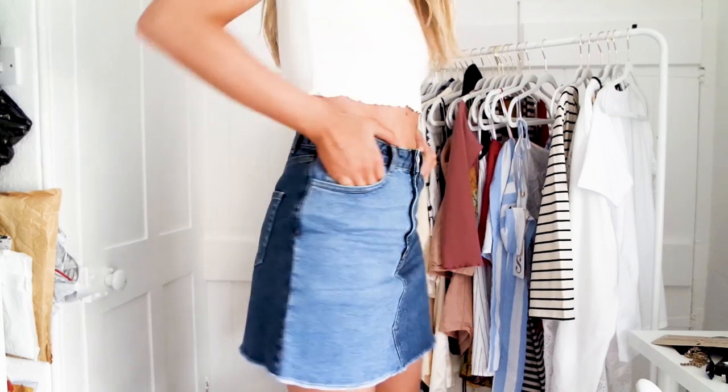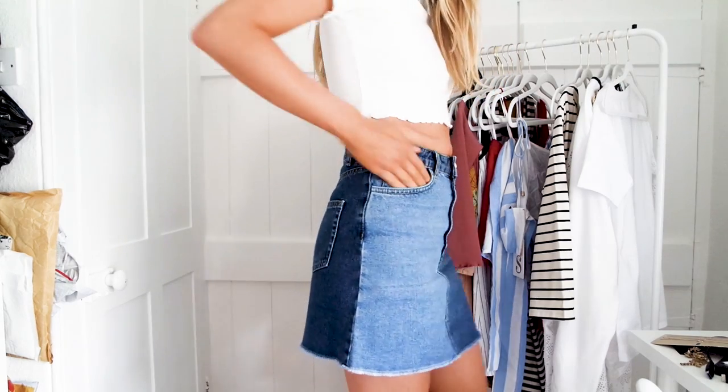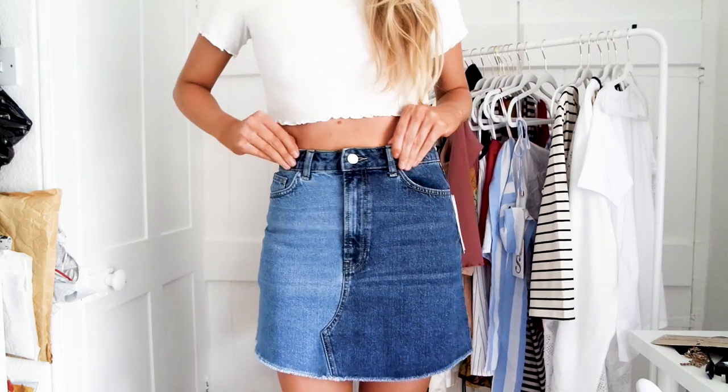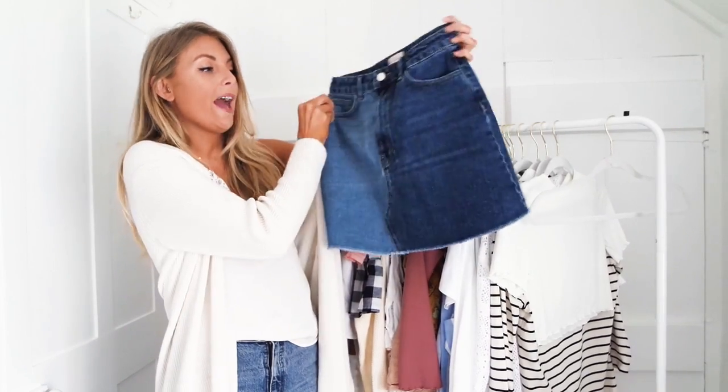And it's quite a good length. It's not too short. It's kind of an A-line style, so it's not too tight, so it's not going to rip like the Sheinside one did, because that was quite a pencil kind of style, which is, I think, why it ripped. And also it's kind of patchwork without being too out there.